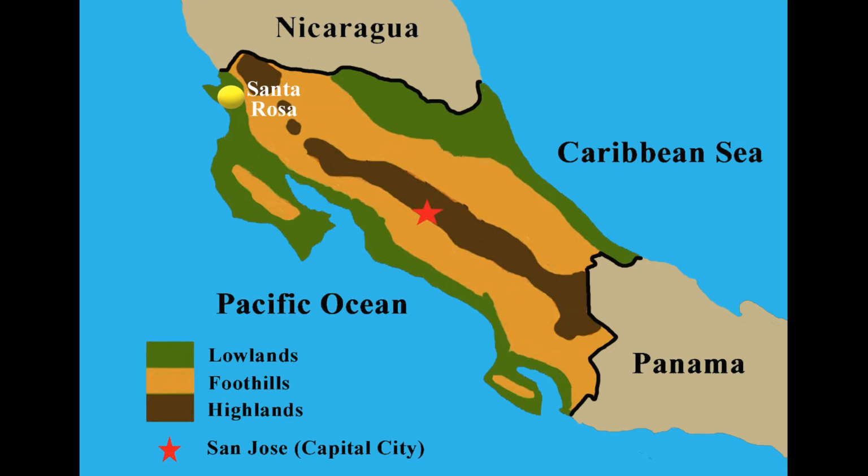Located in the Guanacaste province of northwest Costa Rica, the Santa Rosa National Park protects a large tract of tropical dry forests.